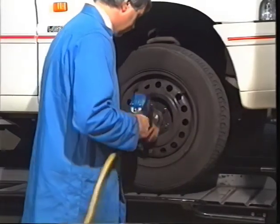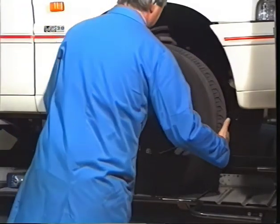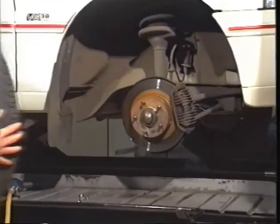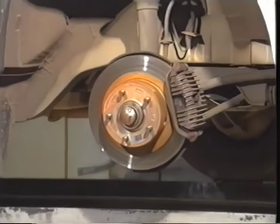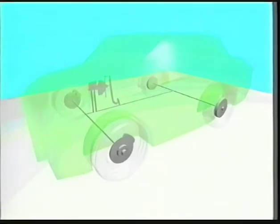Disc brakes are gaining more and more in popularity due to their ability to dissipate heat more rapidly than drum brakes, hence their usage on the front wheels where most of the braking takes place. The wheel brakes are applied by hydraulic pressure. A pressure-producing master cylinder is connected by tubing and flexible hoses to the disc brake calipers or drum brake wheel cylinders.